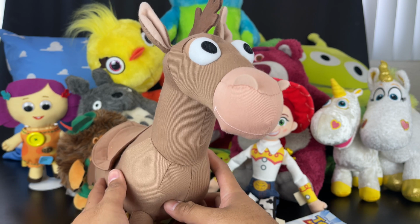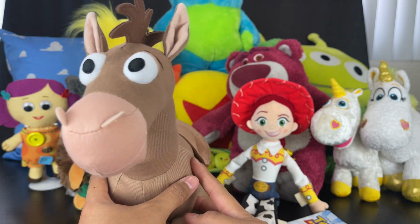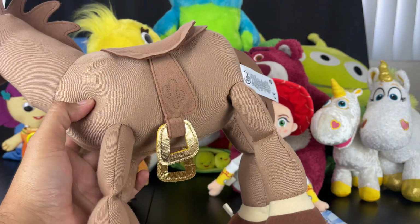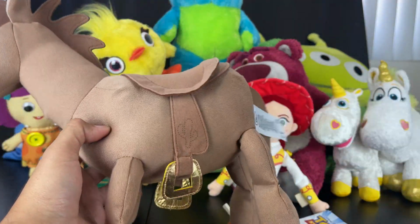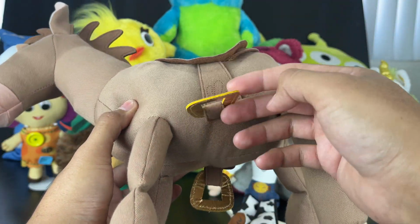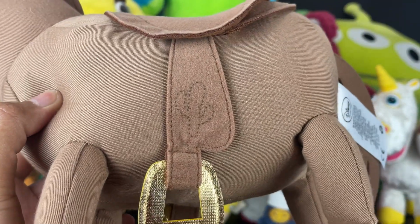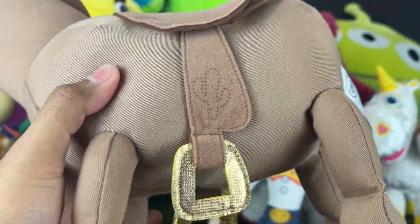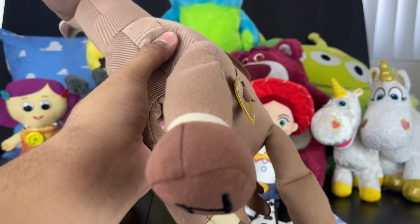Here we have the brand new Disney Store Bullseye. This is one of the newest ones in the shop. You can actually get this on Shop Disney right now. Retails for about $25, I believe, something close to that. I like the gold detail here on the bottom. There's a cactus detail on the side. Really like the texture of Bullseye. It's true to the film for being just a regular budget plush.